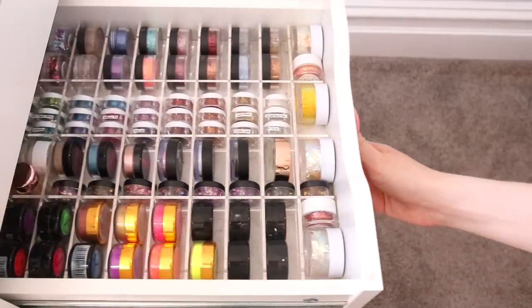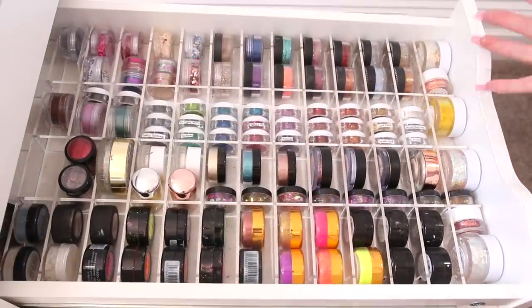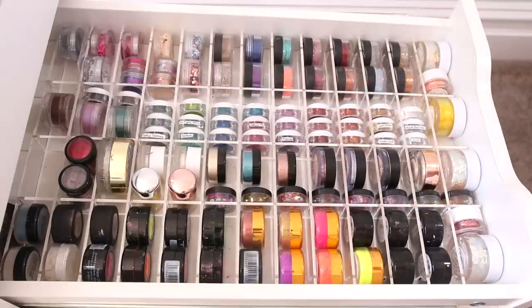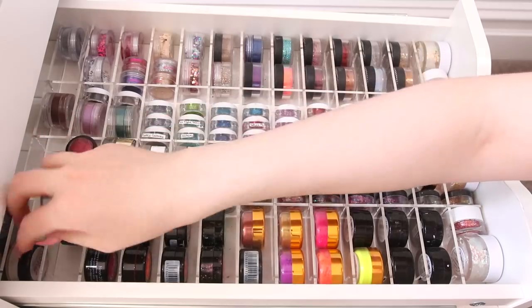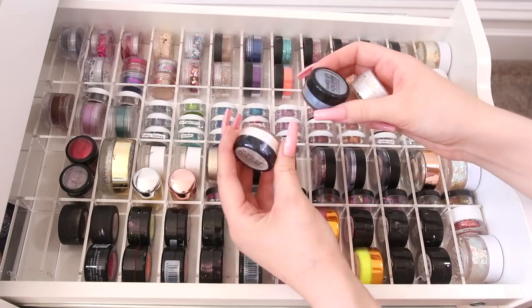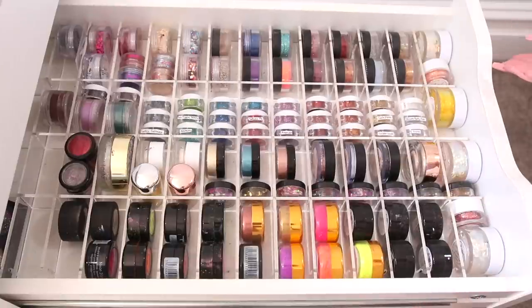Next up, we have probably my most satisfying, aesthetically pleasing drawer. And in here we have glitters and like glitter shimmer pigments. From first glance, I really can't see anything I'll be getting rid of. Oh, actually these. These are really, really old, like shimmer pigments. The colors don't really excite me, so I will be getting rid of these. Everything else I'll be keeping.